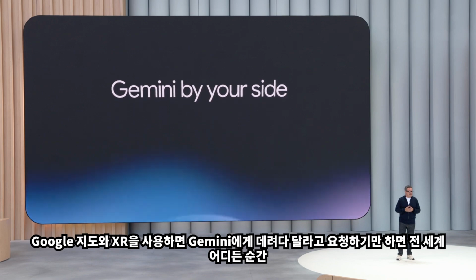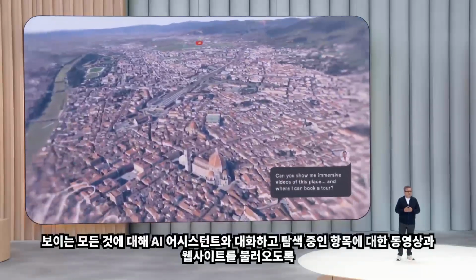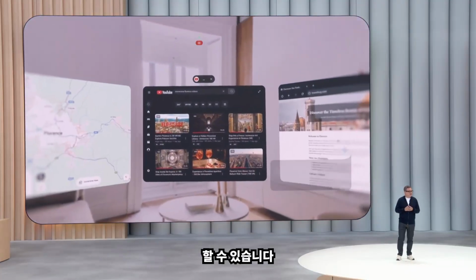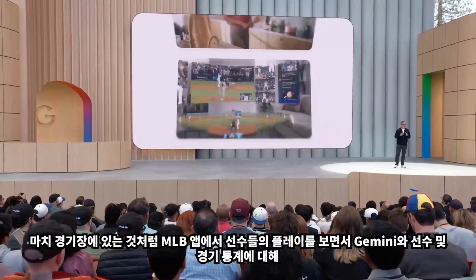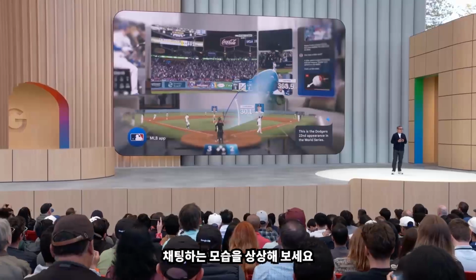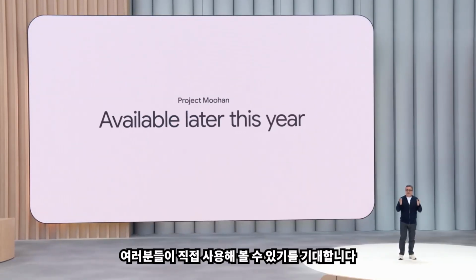With Google Maps in XR, you can teleport anywhere in the world simply by asking Gemini to take you there. You can talk with your AI assistant about anything you see and have it pull up videos and websites about what you're exploring. So many of us dream about sitting front row to watch our favorite team. Imagine watching them play in the MLB app as if you were right there in the stadium, while chatting with Gemini about player and game stats. Samsung's Project Moohan will be available for purchase later this year. We can't wait for you to try it for yourselves.